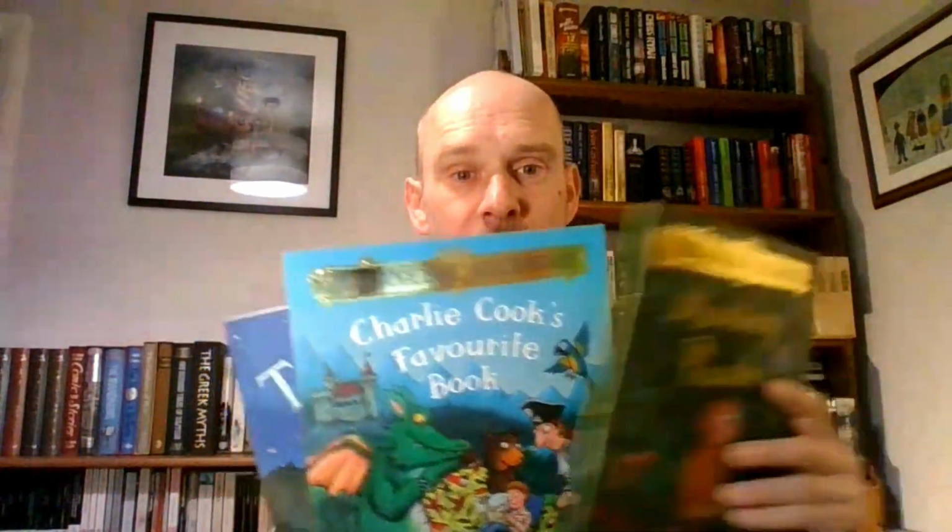Right, next is more of Ms. Donaldson. So as I said previously, Julia Donaldson sells. 3 paperback books, Tabby McTat, Charlie Cook's Favourite Book, and Monkey Puzzle, all in good condition.